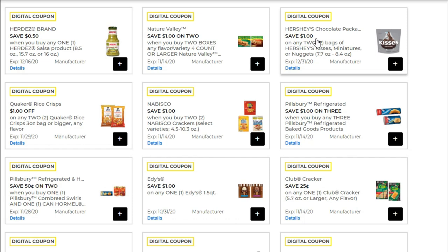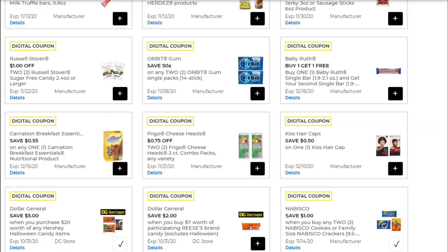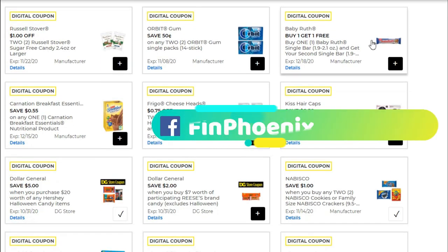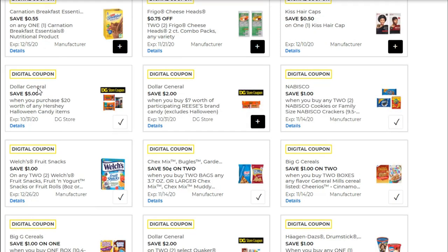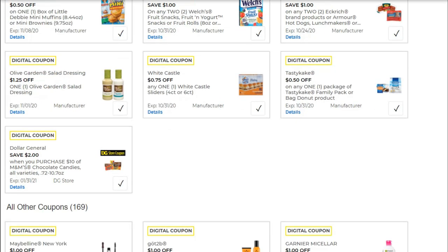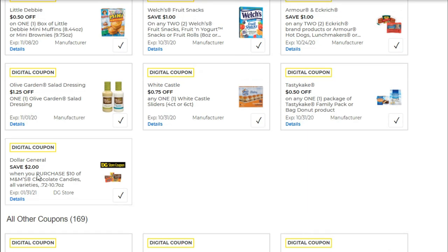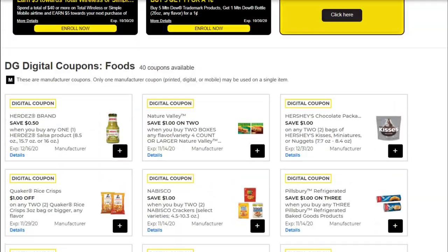But you've got $1 off of two Hershey's bags, and I'm just going to scroll through here, and there are lots of ways to mix and match these. Some on the full size candy bars, so you've got buy one get one free on Baby Ruth. Even some sugar-free candy with Russell Stover. Like I said, you've got that $5 off of 20. You've got $2 off of 7 on Reese's. There's the $2.50 off on the Mars Wrigley bags. I know we have some paper coupons for those as well. And another $2 off of 10 when you purchase M&Ms. So you've got a lot of options there. Mix and match, play around with them, build your own deals, and see what you come up with.